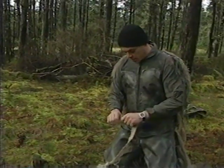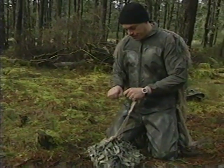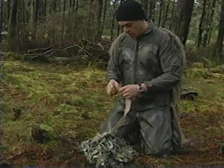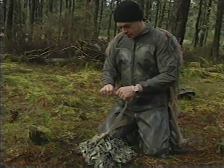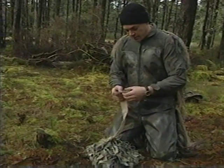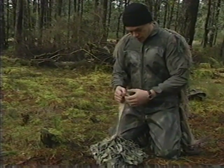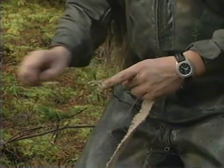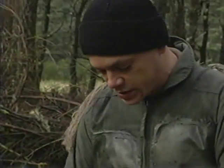Because of the foliage that we're going to be working in, I'm applying some different type of burlap, some different color burlap, to my headpiece, so it'll camouflage me better. And I have to remember that I'm going to leave room on my headgear for the surrounding natural foliage.